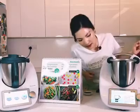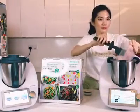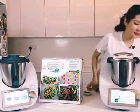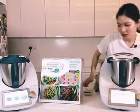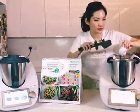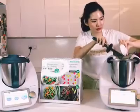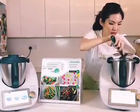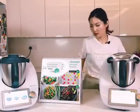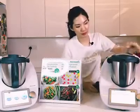I'm going to add in the chicken. I've already prepared chicken here. And next is the sauce. I'm going to place the sauce here together. Okay, I'm going to mix it a bit. And then next it says put the lid on.